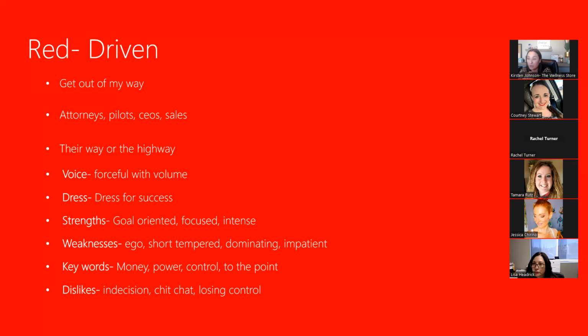Forceful with volume, quite loud. They want to get their point across. Again, all of this can be done in a high functioning way that is respectful and kind and a really good way. But their dress is dressed for success. They're goal oriented, focused, intense, a lot of sprint sessions, right? Just go, go, go, go, go. Like they'd probably work through the night. They want to just get this done. They do have a bit of an ego, can be short-tempered, dominating, and impatient.